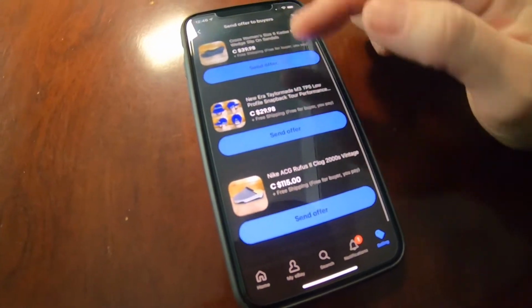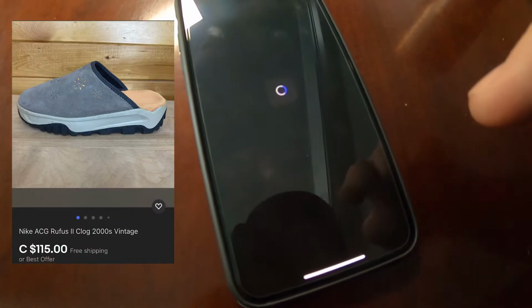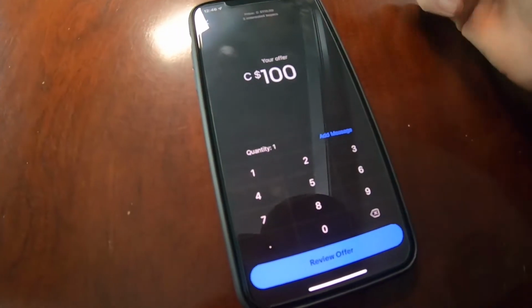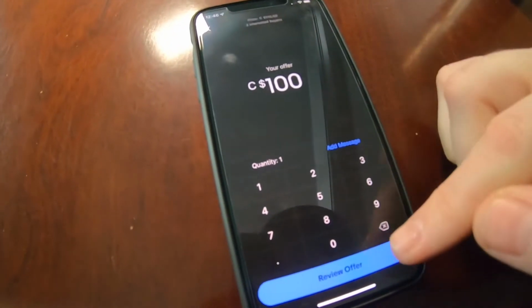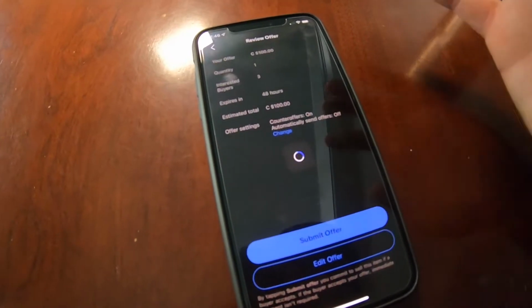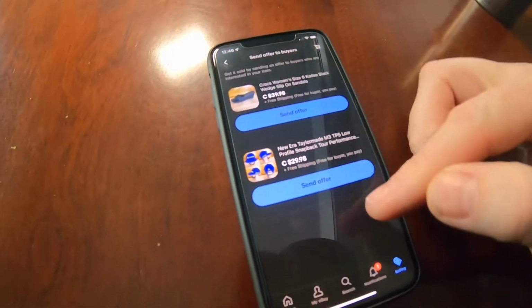You know, we can make offers on other things too. So let's try these Nike ACG clogs. I actually just sold these, so I did a relist, but now somebody's interested again. So let's say $100. So we're offering 3 people $15 off on this item. Makes sense, right? So the longer you wait to come into this section, the more these will build up.